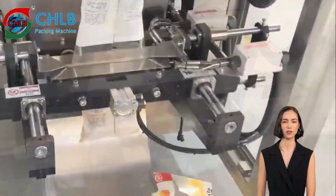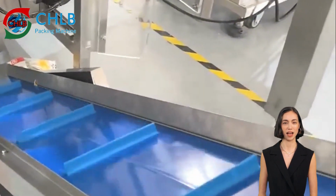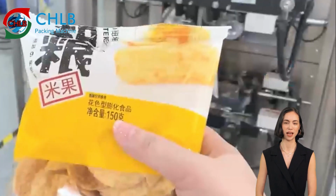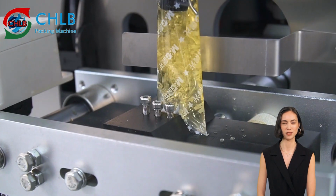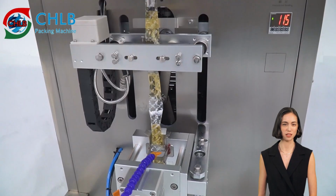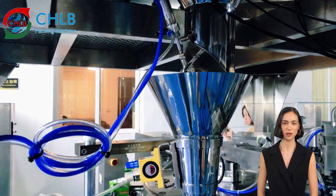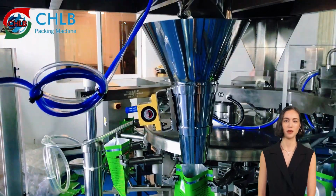Through the color code control system, users can automatically adjust the film stretching and cutting through the touch screen, avoiding errors caused by manual adjustment and greatly improving the operating efficiency. From automatic feeding to fast filling to precision sealing, this machine ensures smoothness and efficiency in every step. It can quickly complete the entire packaging process and greatly improve the work efficiency of the production line.